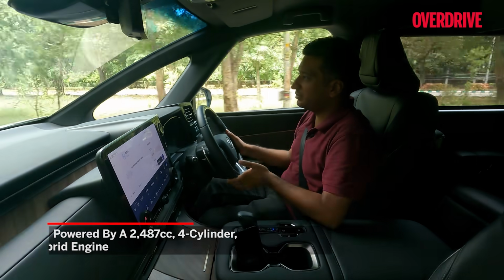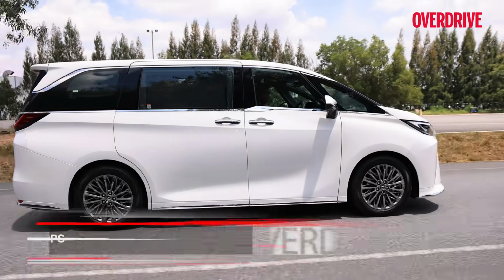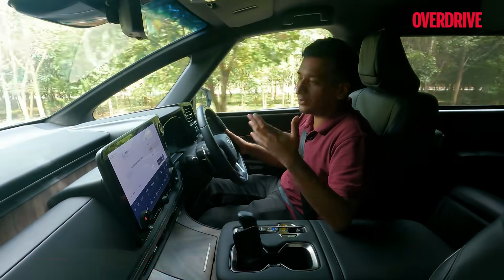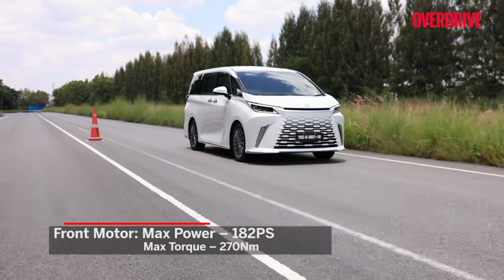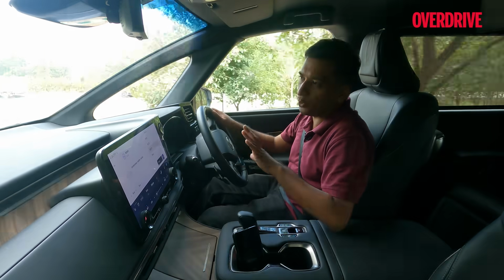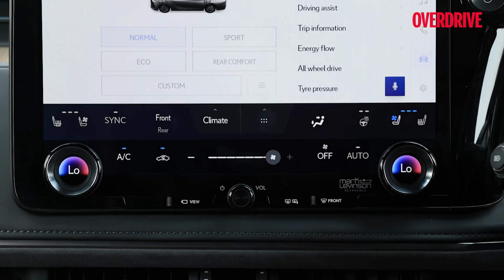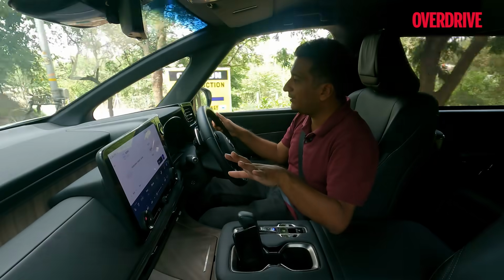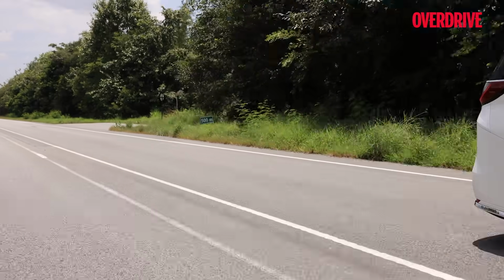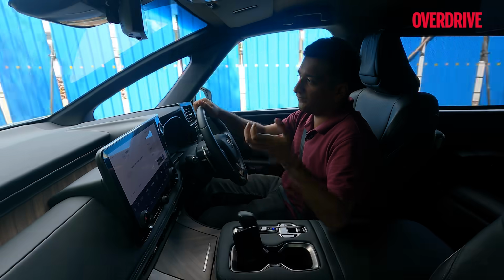Now this hybrid system works like how you would expect these Toyota and Lexus hybrid systems to work. It's quite powerful. There's 247 PS, so the LM won't set the world alight, but it's also just about adequate for the kind of use that you'll put this car through. So again, it just starts off quite calmly in electric power, and it will use it at least in the normal and the eco modes as much as it can. But yes, you get a sport mode which then puts the engine in the forefront, and then specifically for the LM you also have a rear seat mode. Now we haven't been able to sit in the backseat and see how that works, but again it seems to just soften up the drivetrain, soften up the dampers and so on to make it more comfortable for rear passengers.